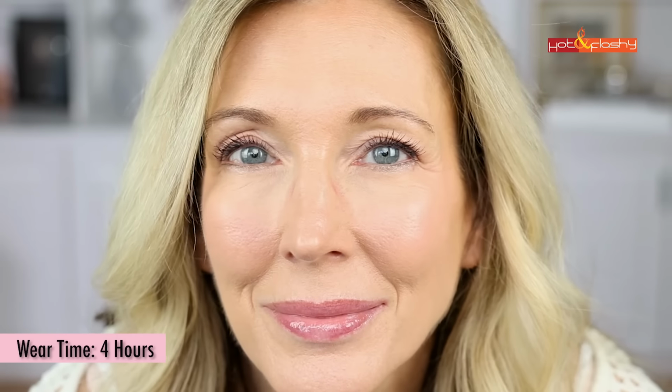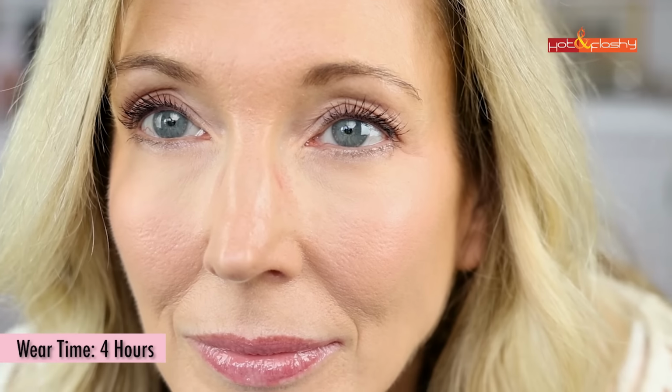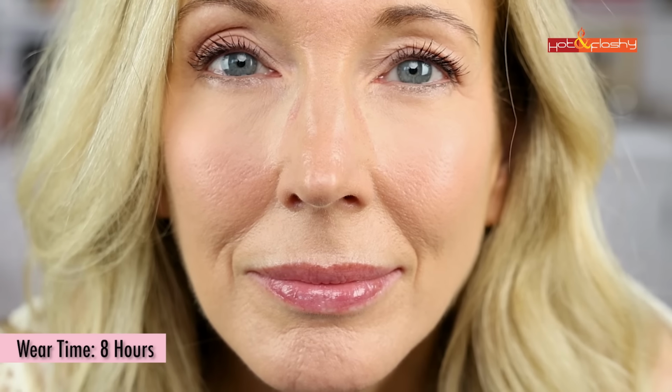There is minimal settling into wrinkles, but it is starting to be a little less smoothing with a little bit of texture between my eyebrows showing up a little bit more. At 8 hours, makeup is still in place. From a coverage perspective, it looks just applied. It was comfortable to wear all day. It didn't feel drying at all. It didn't make my skin sting.